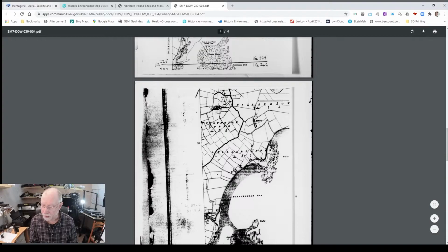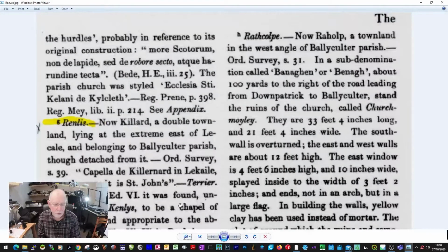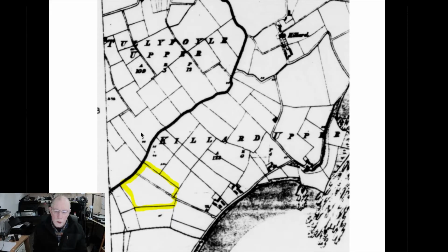So if I have a look at it the proper way around, I'll zoom in on the bit here at the bottom. Well, look at this bottom part of the page here. You can see the site of the church is called Cargie. It's in a field, Upper Killard site, about a gunshot distance from the shore, 50 yards from the rivulet which bounds the townland. This is the second series 6-inch maps. You can see the field highlighted in yellow highlighter there. You can also see a laneway running from the sea right up to the field, runs right across the field and ends where the site of the church is.